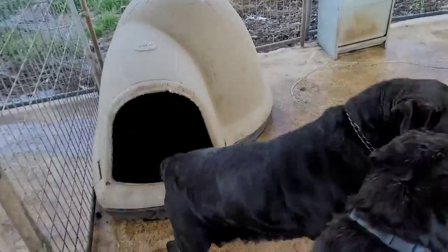She's excited about her food as well. She's going to bulldoze her way through this thing. I'm going to do with you right now. But anyway, we'll let her out.